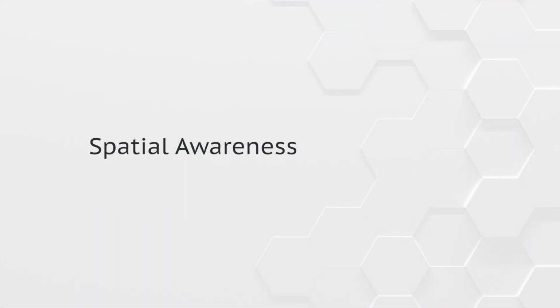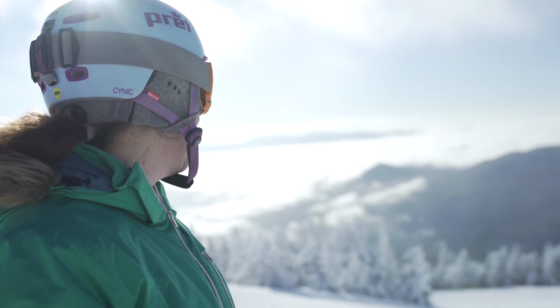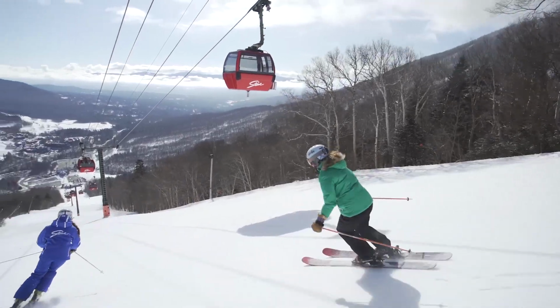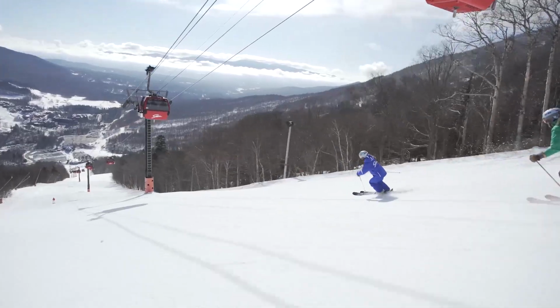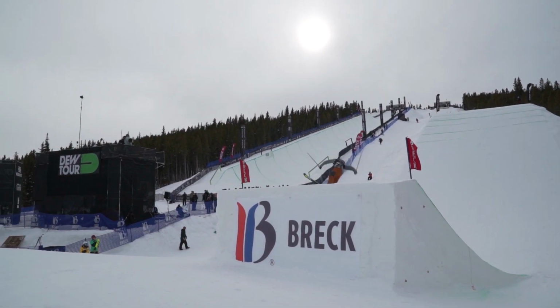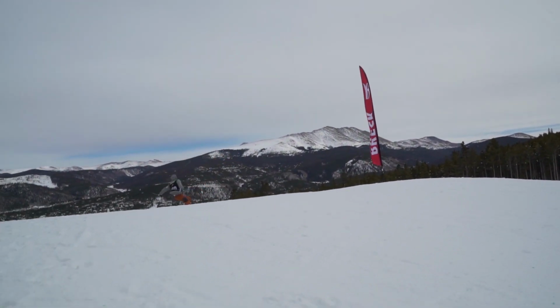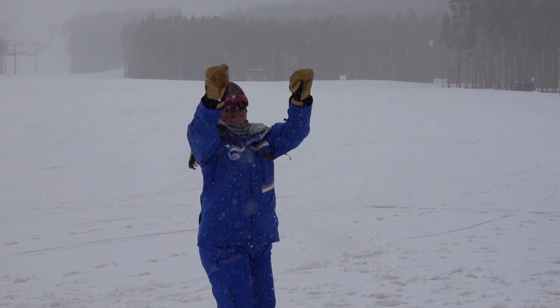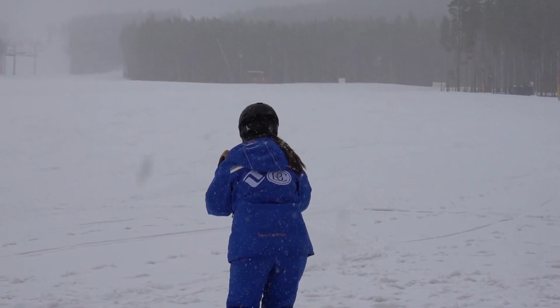So what is spatial awareness? Spatial awareness is the ability to collect information from your surroundings and react to it both mentally and physically. Highly skilled athletes are better at using visual information than the average person and are able to react more quickly. With practice, athletes can learn to react to a signal as soon as it appears in the peripheral vision.